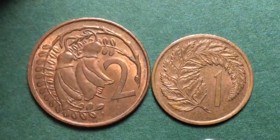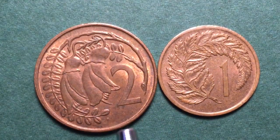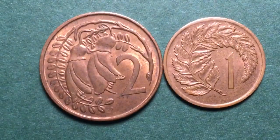Again, they're both smooth-edged coins. They have been demonetized essentially because New Zealand does not use the 1 and 2 cents anymore, and they were both made from 1967 to 1985.